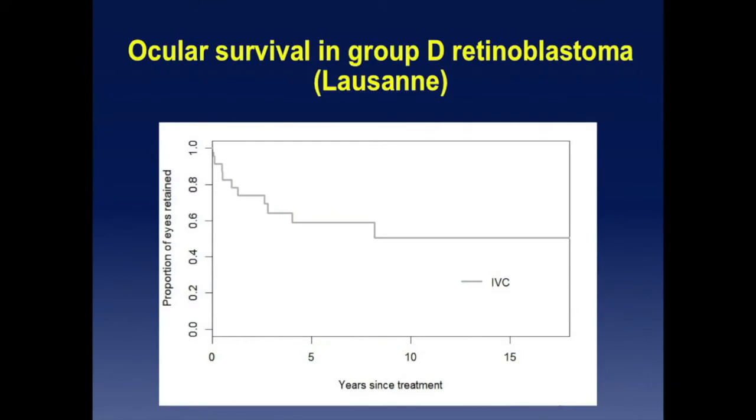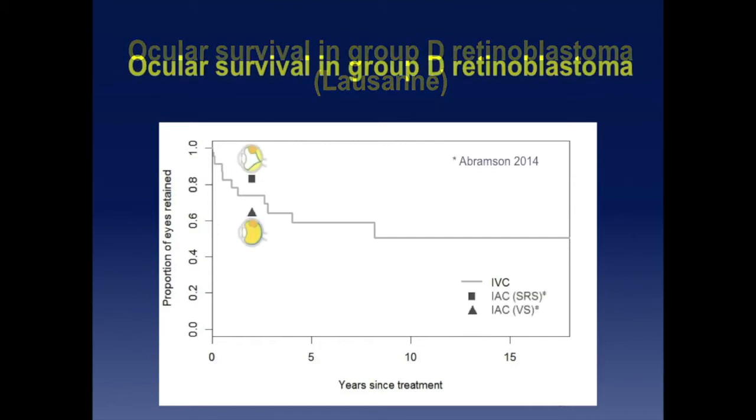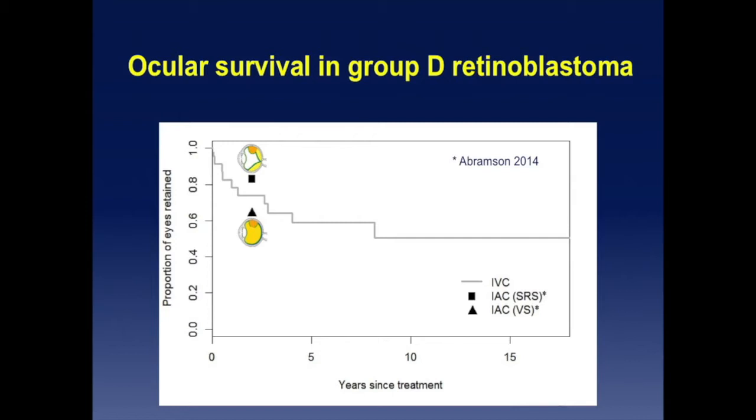So here's the survival of group D, as you saw a minute ago. And there is one paper, the paper of Abramson in 2014, which compared the ocular survival according to the seeding pattern of the D eyes. And at two-year follow-up, Abramson reported 82-83% survival for subretinal seeding using intra-arterial. But it was quite disappointing for intravitreal seeding because the survival was 65%, something like that, 66% with vitreous seeding. So there's a big difference between the two.